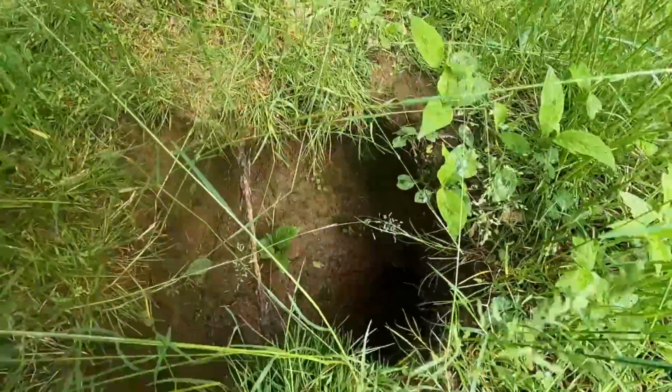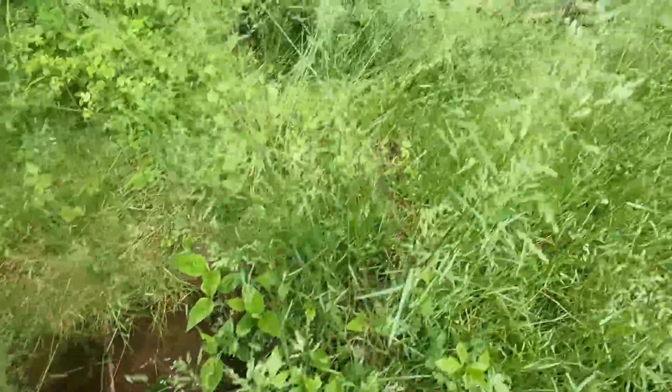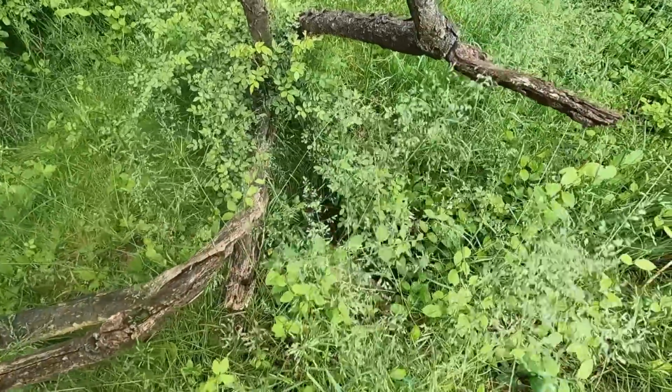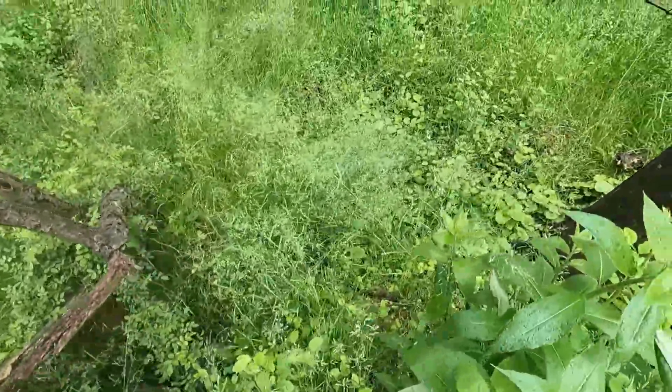All right, that looks like a groundhog has dug it out, but that dirt has fallen down in there. You can see there's more holes here. That's another hole. That's all sunken down.